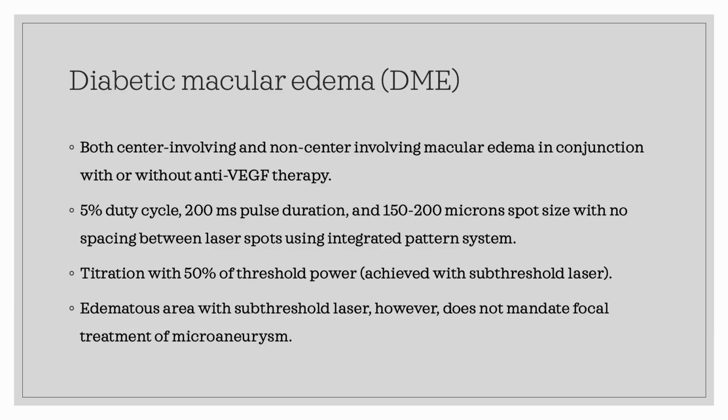For diabetic macular edema, SOLS experts believe the subthreshold laser is applicable in both center involving and non-center involving macular edema, in conjunction with or without anti-VEGF therapy. We recommend 5% duty cycle with 200 millisecond pulse duration and 150 to 200 micron spot size with no spacing between laser spots using an integrated pattern system. We recommend titration with 50% of threshold power, and the thresholding is achieved with subthreshold laser.